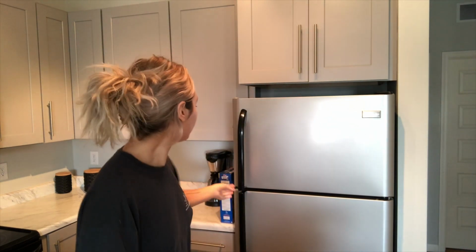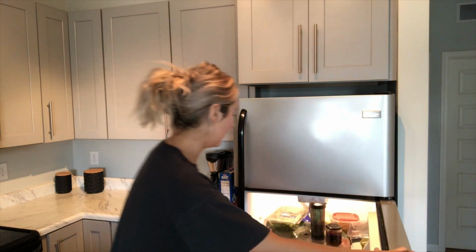So for breakfast first, I am starting out with some coffee. This is not actually from Starbucks. I just have that reusable cup. So it's just normal, regular coffee. We do it under the rich brew, so it's a little bit stronger. We ice it for a little bit in the freezer, and then I just added this creamer by Starbucks.